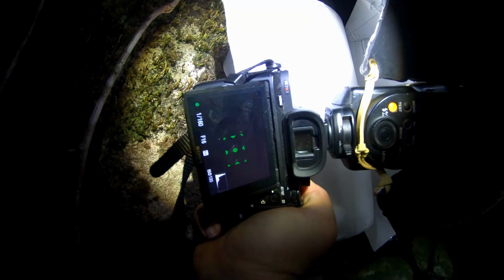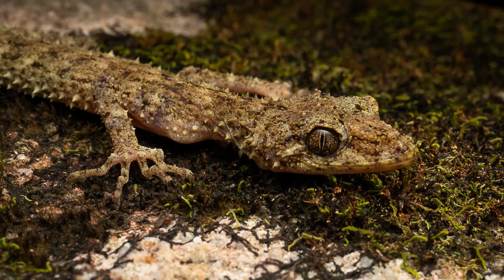It was pretty awesome to see a couple of Eungella broadtail geckos ambush hunting on boulders in the creek. These animals are restricted to rainforest areas and only found in the Clarke Range.